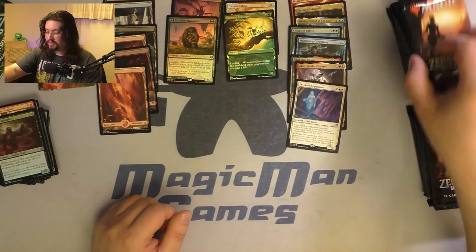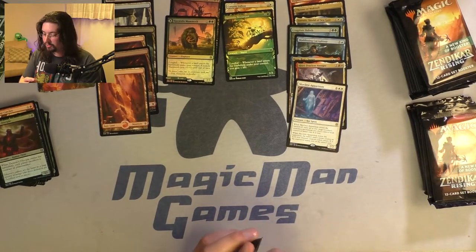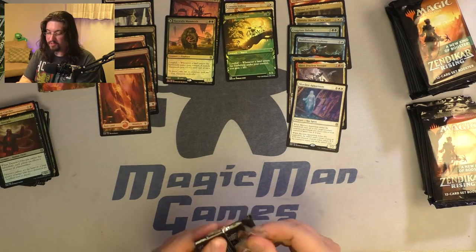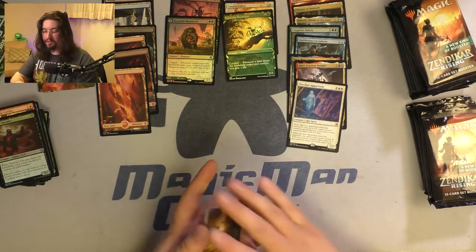Nothing too fancy, but so far, we're seeing a lot of the rares. I like seeing a lot more rares in these packs. These are good. These are very, very cool.